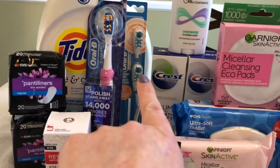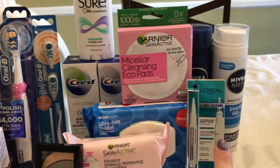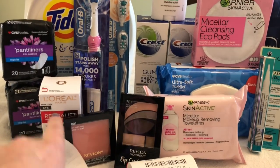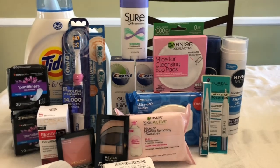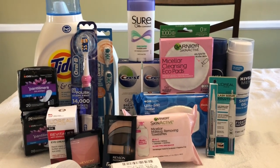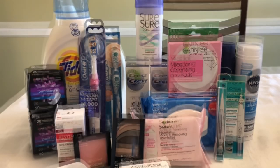Like, I really needed these, you guys, these replacement heads, and I wanted this and this. And I will probably use this eye cream as well. I'll probably try that. So I think that it was a great transaction for me. And you know, it keeps things interesting when we get to pick up new things.